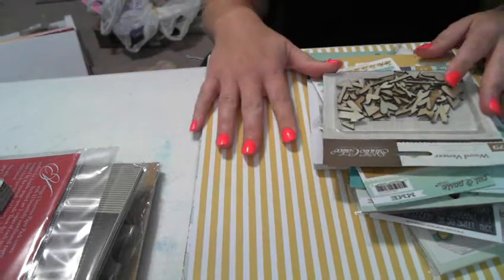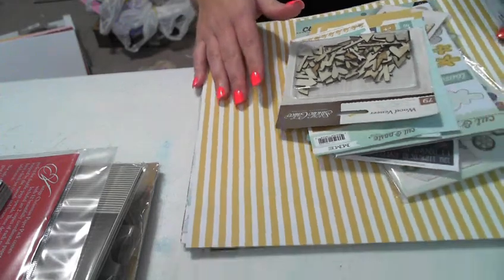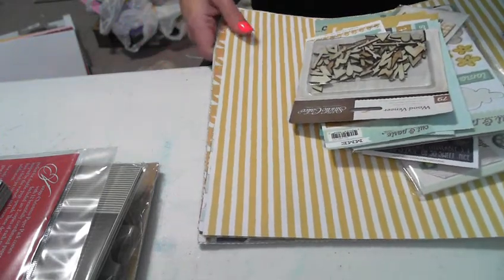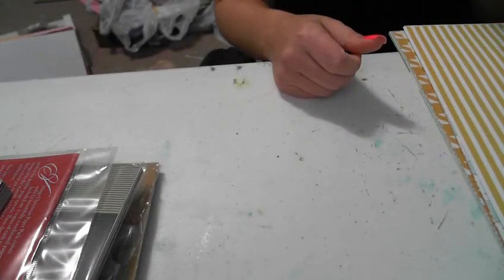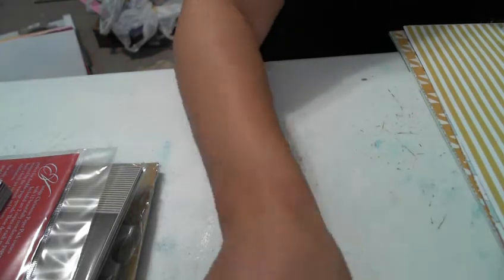So I'm gonna do a quick video on some goodies I got in the mail over the past week. From Scrapbooking with Me, it's a Facebook group. And I ordered some goodies.